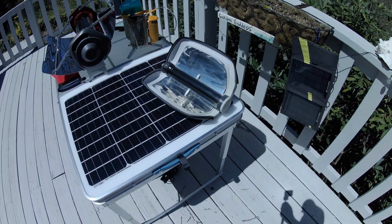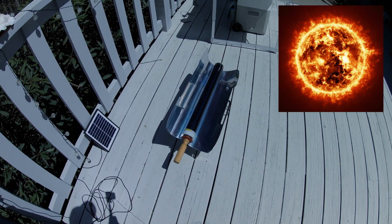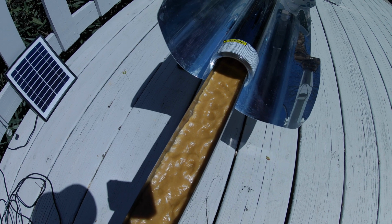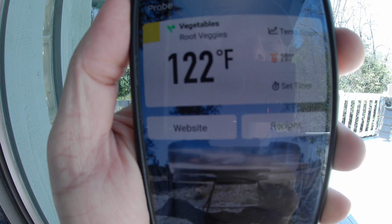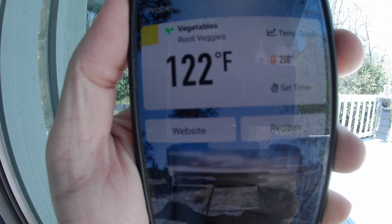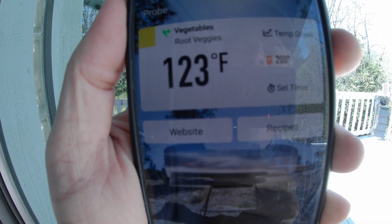All right, we have cookies cooking, we have veggies cooking, and the next thing, I need to get some salmon cooking as well. Over here in the GoSun Sport, I put the rest of the cookie dough. So we'll see how that does. Checking on the temperature of the vegetables in the Fusion, they are now at 122 degrees and climbing. It's been 45 minutes, so they went from frozen to 123 in 45 minutes. Now they're going to cook a lot faster.